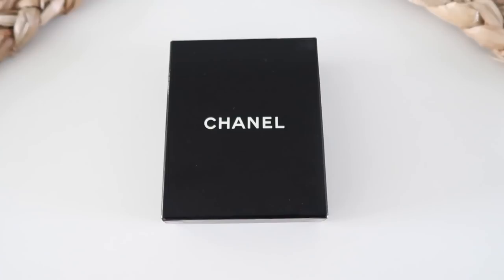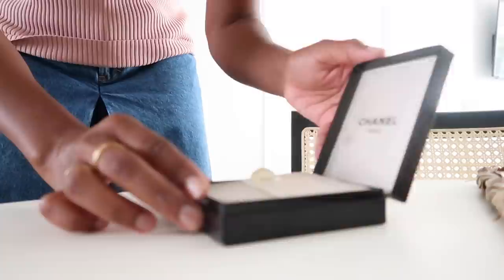This is the original box from the 90s, you guys. I even smelled it, and it smells like it's from the 90s. That's how you know it's real. It comes in this beautiful box. There's a little bit of the original Chanel tissue paper with sticker. Oh my God, you guys, they are stunning.